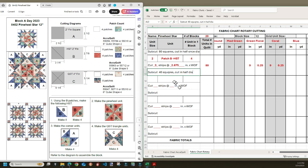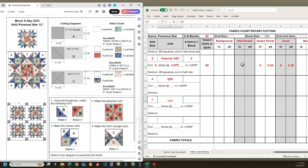So since we have 3 different fabrics and different numbers of the fabrics, we'll have to have 2 lines for this. So I know it's probably not making any sense right now, but let's just go ahead and fill this out. So this is a 4-inch finished quarter square triangle, and we'll call this QST, and we'll put it down here too because it'll be the same, 4-inch finished quarter square triangle. Let's do the background first. So for the background we need 4 patches, and the medium background we'll need 4 patches as well.